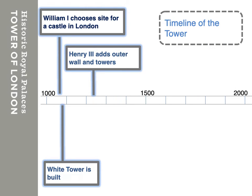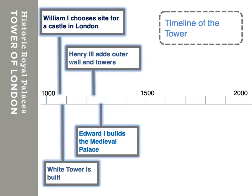Future kings went on to add more to the tower. For example, Henry III added the outer walls and the towers to the tower. So he turned it from a stone keep or square keep castle into a concentric castle. Edward I then decided to make the castle a bit more habitable. So he turned it into a luxurious medieval palace.